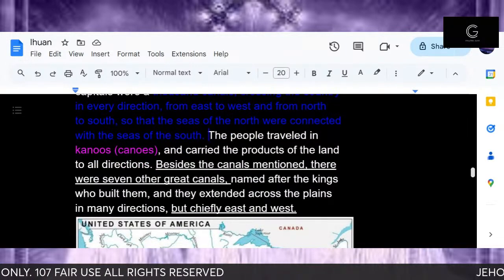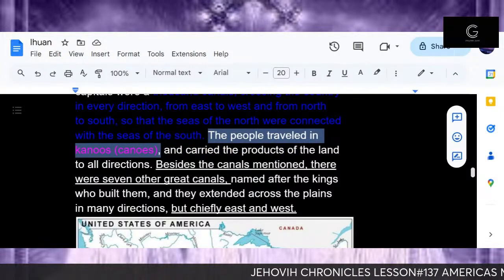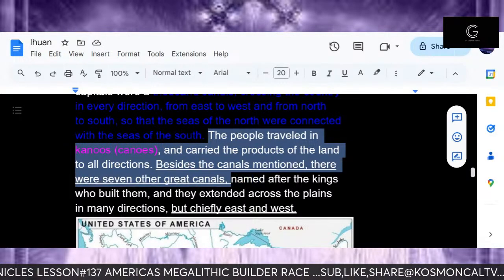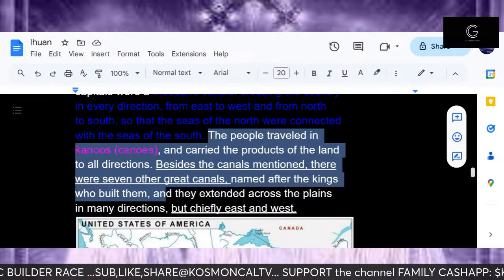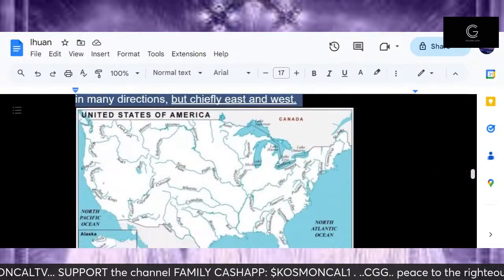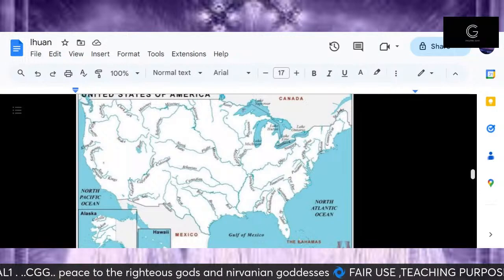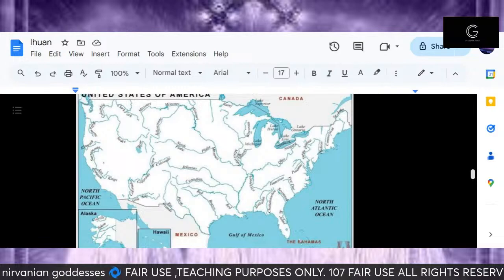And the people, look, the people traveled in canoes and carried the products of the land to all directions. Besides the canals mentioned, there were seven other great canals named after the kings who built them. And they extended across the plains in many directions, but chiefly east and west. Look, this dumps all the way up in Lake Michigan, or Lake Superior. Right? Cairo right here. Shout out to Mississippi.